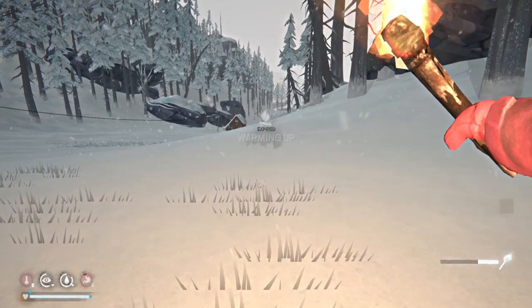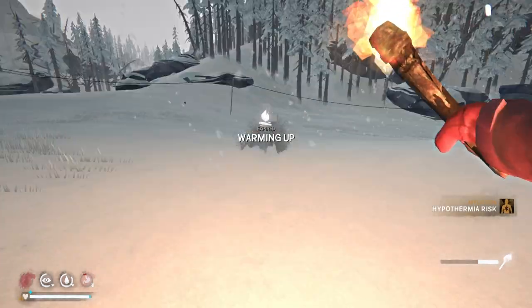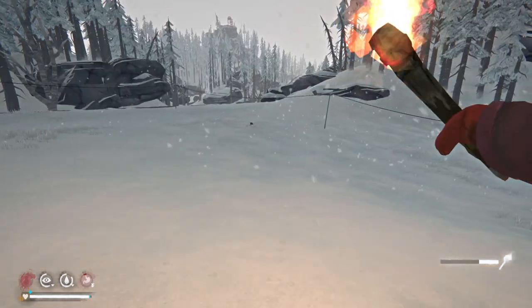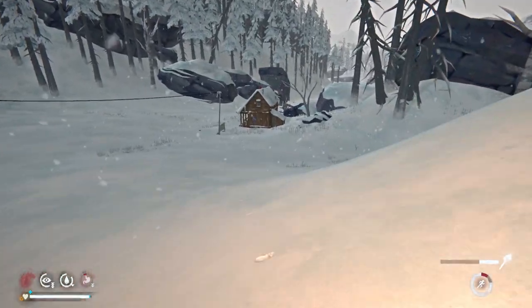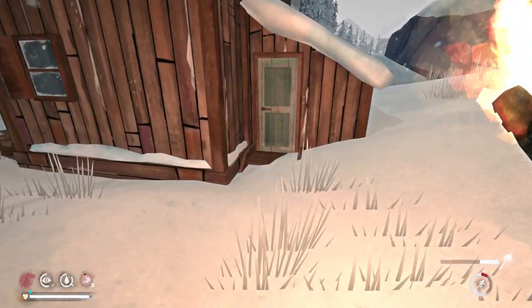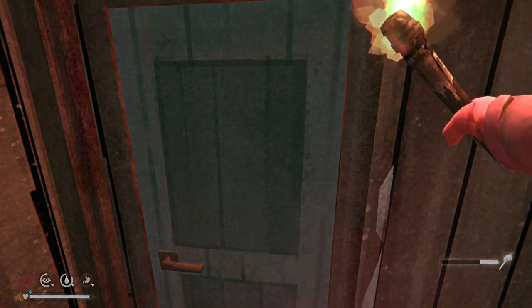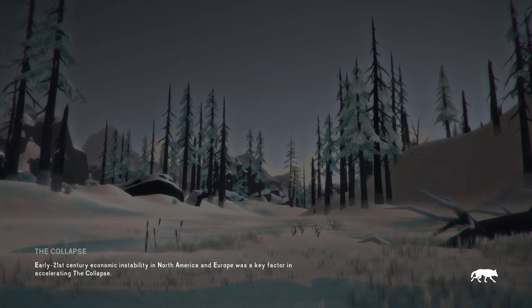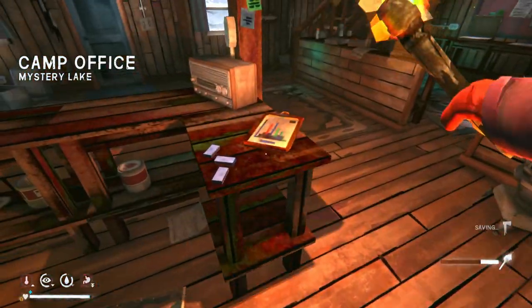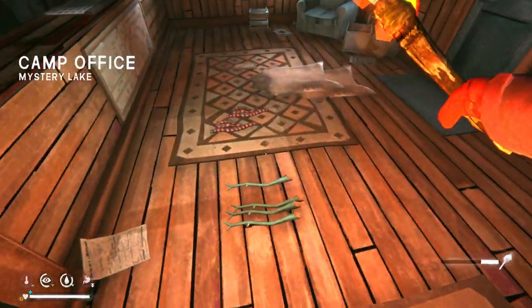Let's get inside. Okay, we're at hypothermic. Or the risk, at least. I'm gonna go just straight in. Let's go. Cool. Alright. So, we're here. We're gonna drop all of our crap off. Yeah, look how much stuff we have in here. This is great.